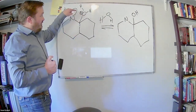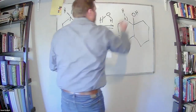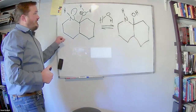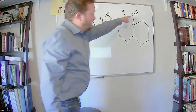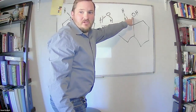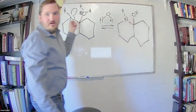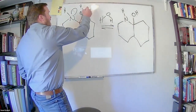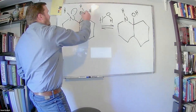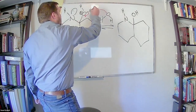So again, if we recognize oxygen with three bonds and a positive charge, the only thing that's changing between these two, I left off the other hydrogen there. The only thing that's changing between these two is we're going from having a water molecule attached to just an OH group attached. So in other words, we're losing a proton, right? From here. So proton transfer step. We're going to keep those electrons on the oxygen, but then something has to grab that proton.